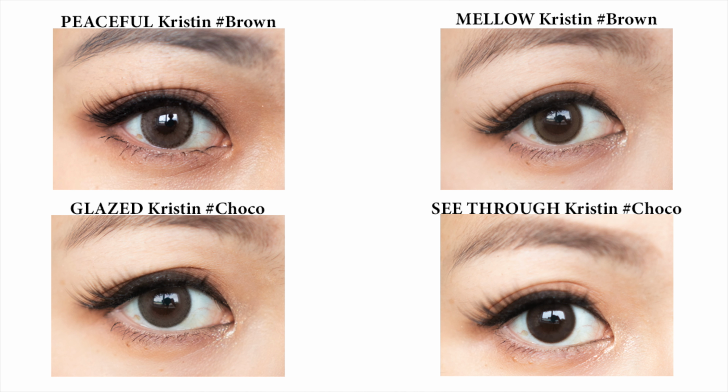And this one, I feel like this is much more of a gray tone brown compared to the other colors. So if you have darker eyes like me, I would say that it would be my go-to eye color contact lens, because it really matches with my eye color. So yeah, that's how I see it.